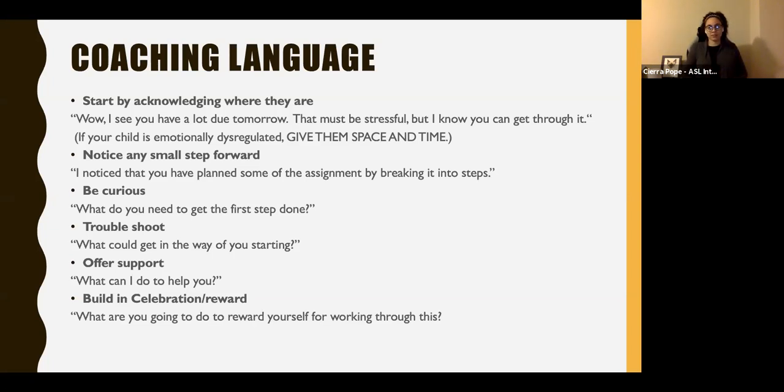Then, once they kind of figure out what's there, you want to talk about, well, what could get in the way of you getting started? You're kind of troubleshooting anything else that might get in their way so that they can have some solutions before they even get started. And then you offer your support. So what can I do to help? Maybe they might say, well, I want to get started in 30 minutes after I watch a Quibi or whatever. Okay, great. How can I help you make sure you get started? Whatever it is, but always offer support, because you want to show them that you know they can do it on their own.